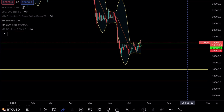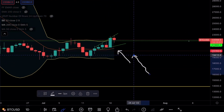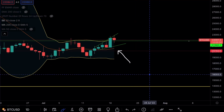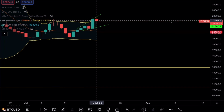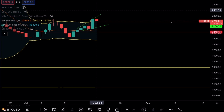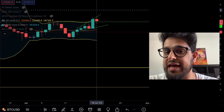Let's bring out that Bollinger Band, and you will see here we were trying to break this Bollinger Band, okay? And you can see we're getting rejected by the top of that Bollinger Band just now. So we need to keep an eye on the top of this Bollinger Band, just there where the red was rejected by the yellow. Can we post a nice strong candle through the Bollinger Band? And that could set us up for a big move to the upside. So that's what we're looking for here on Bitcoin.